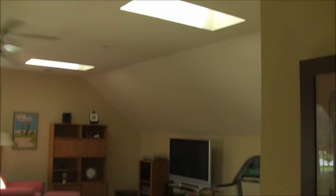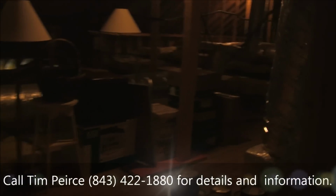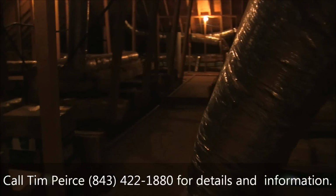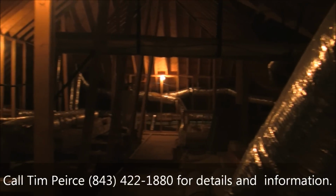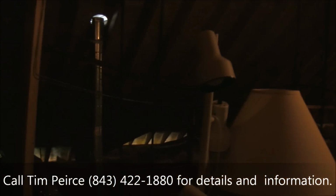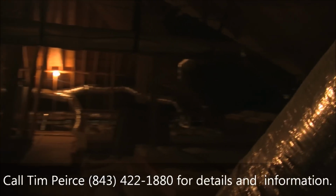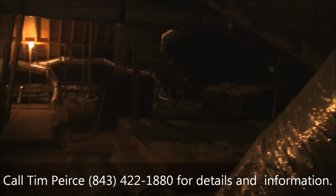And right off of this bonus room, it's kind of tough to see in the video here, but you've got a huge attic area for storage. Most of this is already floored, but you can imagine how much storage you can use out of this space. And this is accessible off the bonus room.